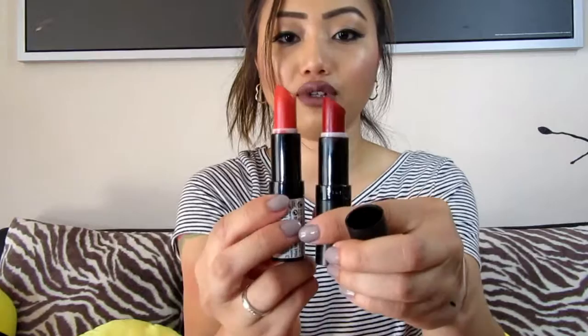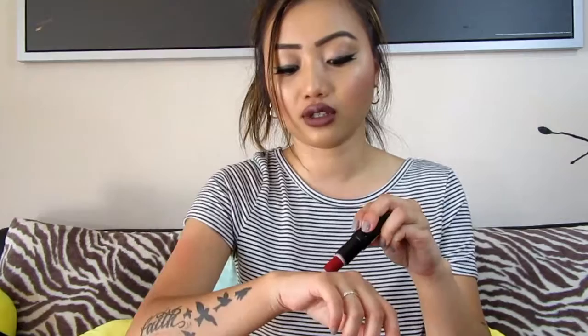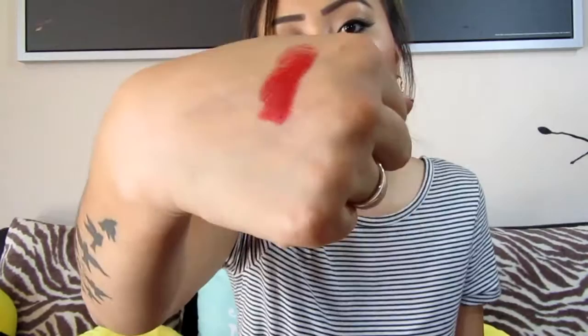And as you can see, I've used it a lot compared to the other ones. I was obsessed with red lipstick, and I couldn't help myself. Let me swatch you on this side. It's just a very, very nice red lipstick. It smells really nice too. It smells amazing. It's a very nice red color with some pink undertones.